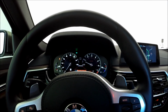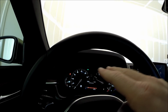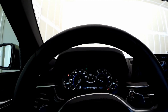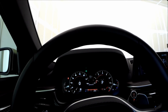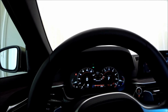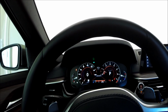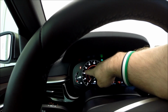The dials are not that configurable. One thing I really hate about this: when you're in Comfort mode or Eco Pro mode, it does not tell you your speed. For example, when you put it in Sport mode, it now displays the speed here, which is awesome because there is a big gap between these two that you need to look out for. And you have to constantly measure, am I at 45 or whatever.